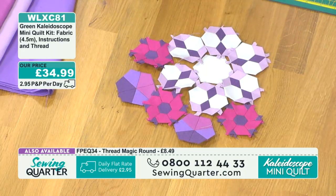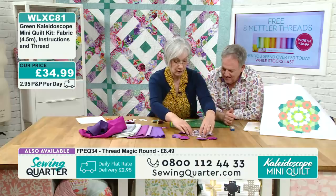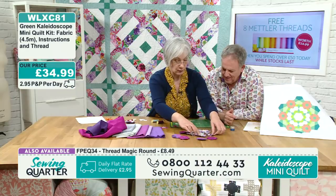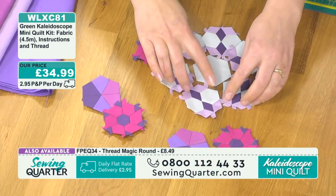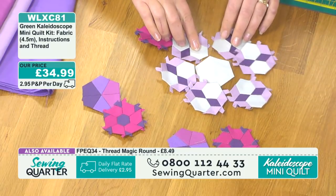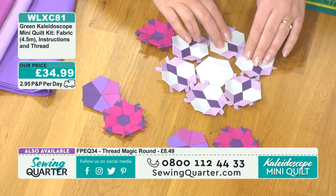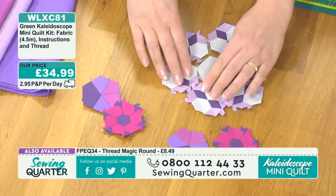I was having a little play with it. It's called Kaleidoscope, so if you move those round, you can make it identical. Or you can just play around with it, make it your own, can't you? You can play around with it and it goes a different way.